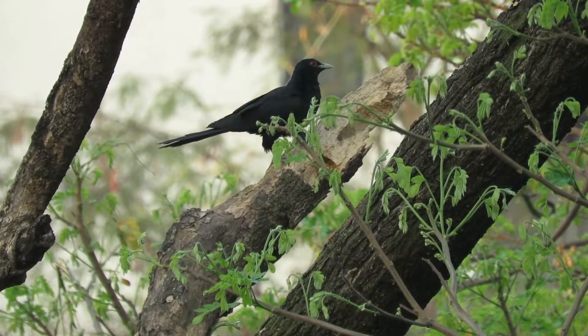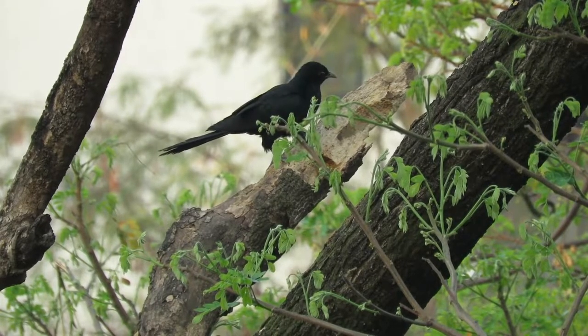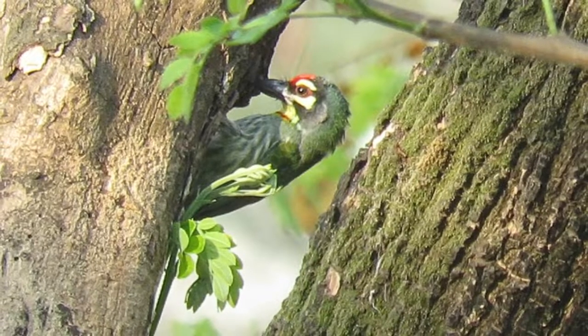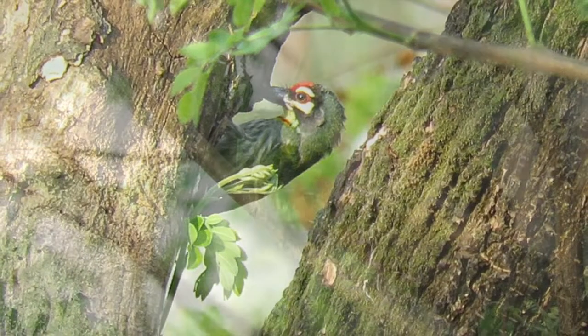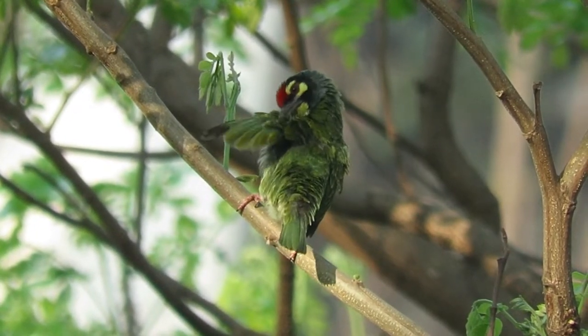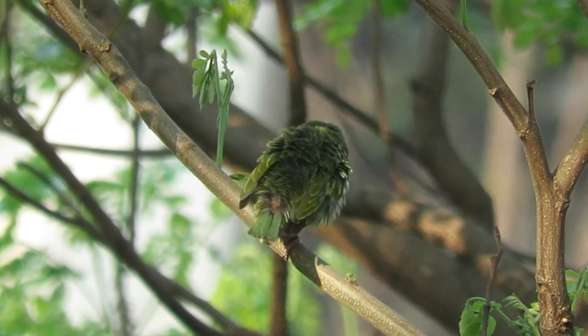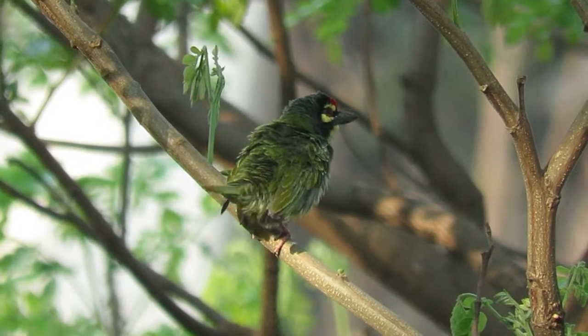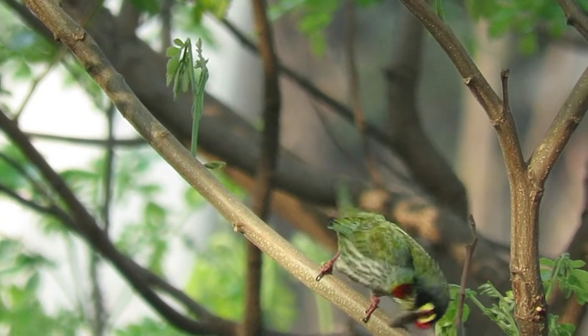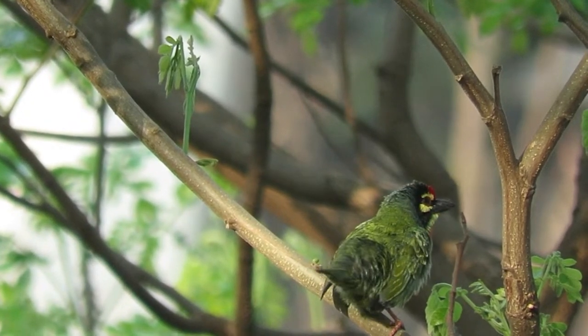The shrill tweet you hear is from a red-vented bulbul. But the constant tuk-tuk is from a Coppersmith Barbet, our principal character in this story. We are more interested in this Coppersmith Barbet and her mate. They are building a nest in the tree trunk.